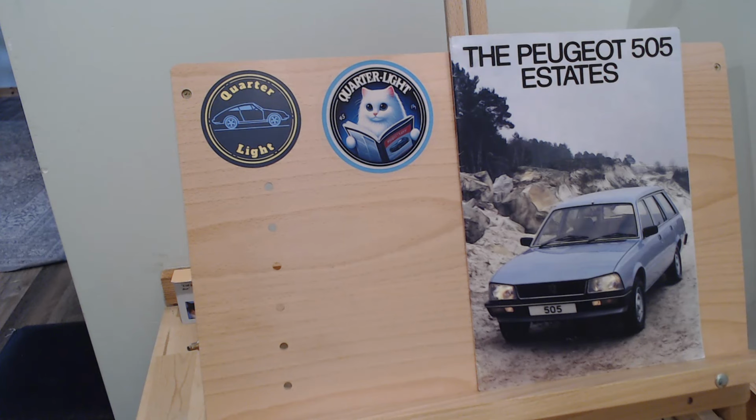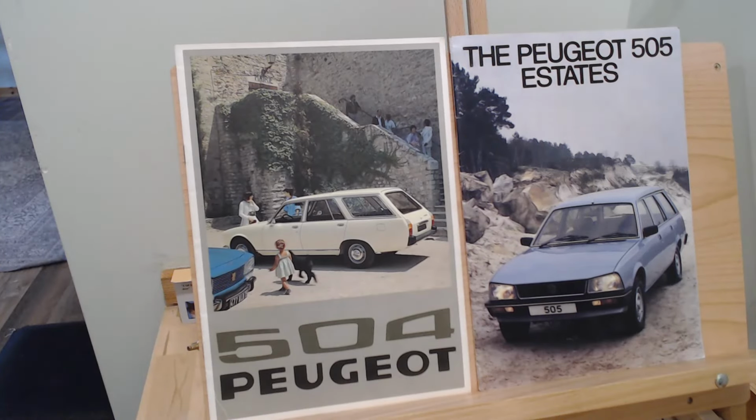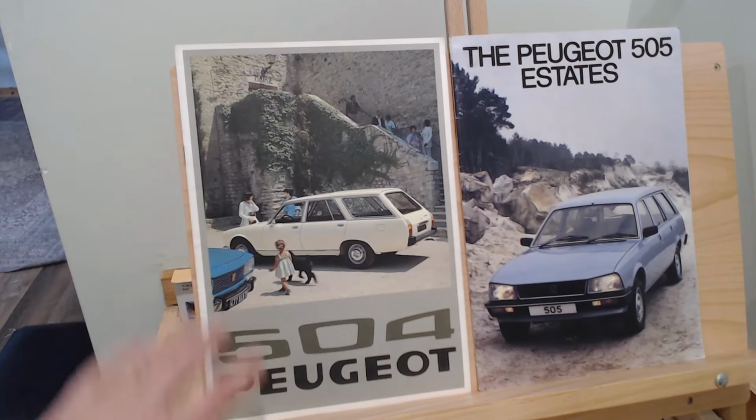Now, I've kept them separate really, because the estates were quite different from the saloons. The wheelbase was actually longer than the saloons to make it one of the most spacious cars in the market for the UK. In fact, it was the exact same wheelbase as the previous model, the 504 Estate. So the 504 had already proved to be a very popular estate car. In similar sort of guise, they had the standard model and they had a family model as well. In France known as the Break, the standard model, and the Familiale being the family version with more seats at the back. Similar story with the 505.